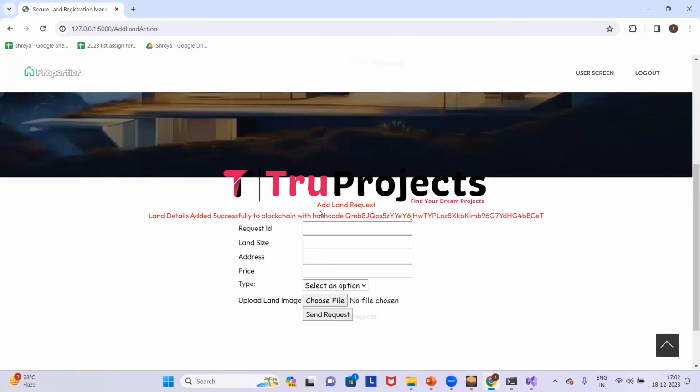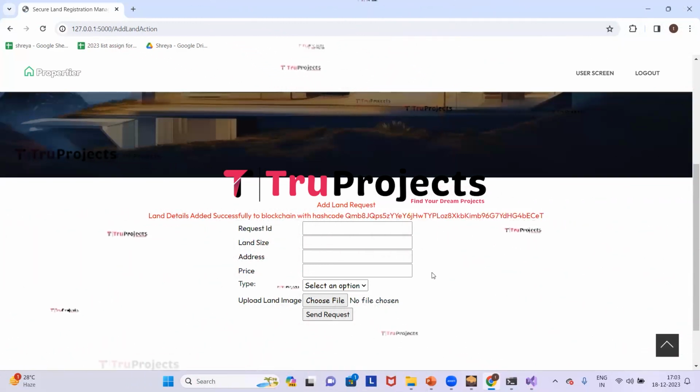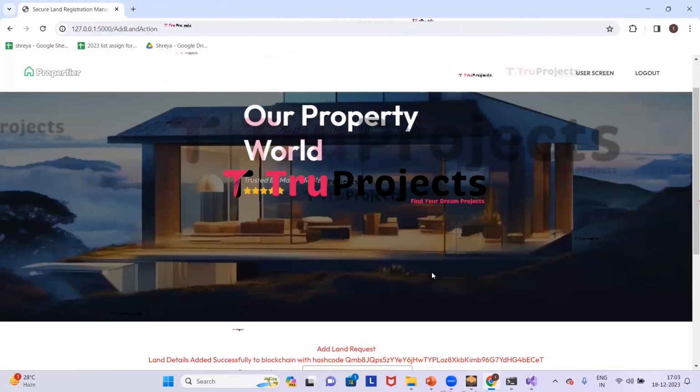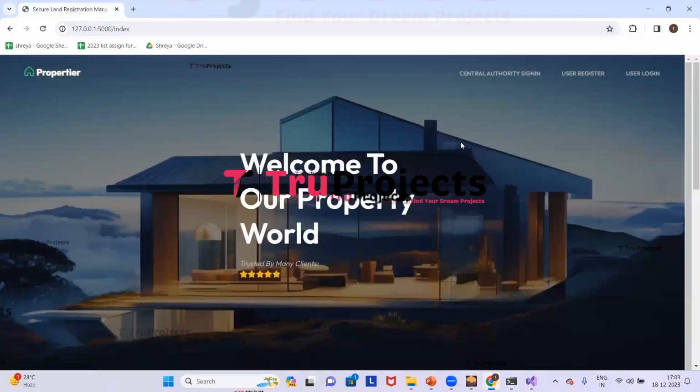So here we can see that the request is sent successfully and the land details are successfully added to the blockchain, and this is the hash code for these particular land details. If the seller has to sell the land, the request has to be accepted by the authority. For that, we will log out of the user and log in as authority.